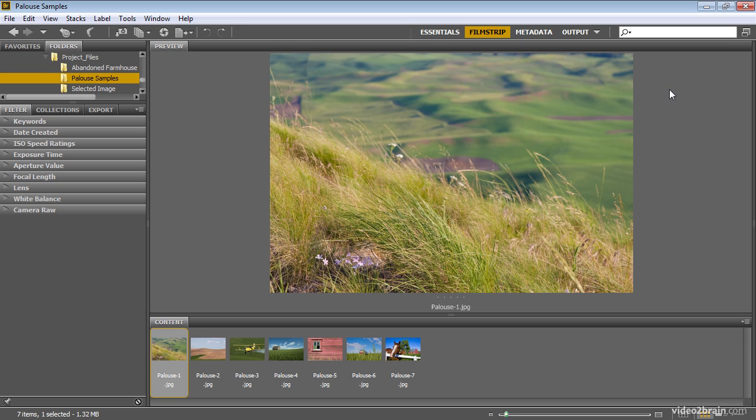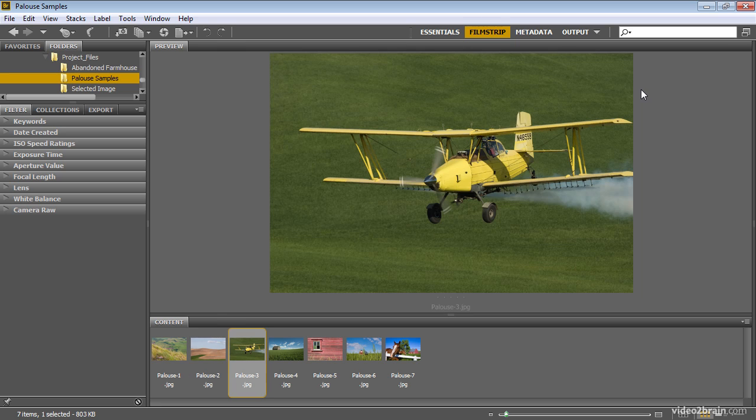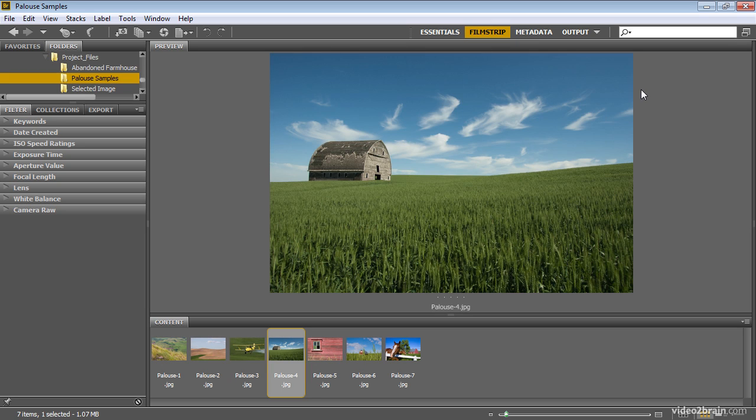You can see the hills used to be grassland, such as what you see in the foreground here in this photo, but now much of it is being farmed, and you can see the rolling hills in the background that are largely wheat and lentil fields. Those hills can be rather steep, in fact, so steep that they have to use crop dusting aircraft to spray many of the fields.